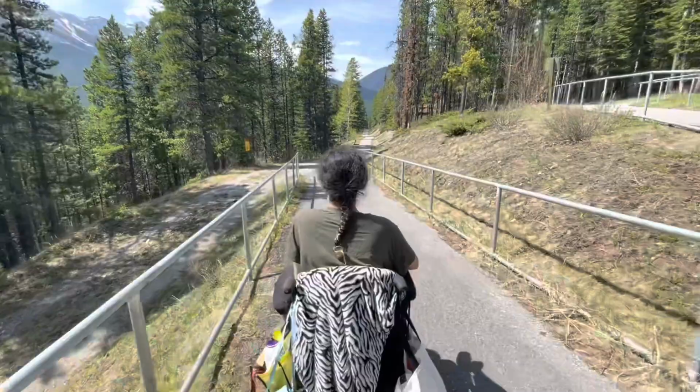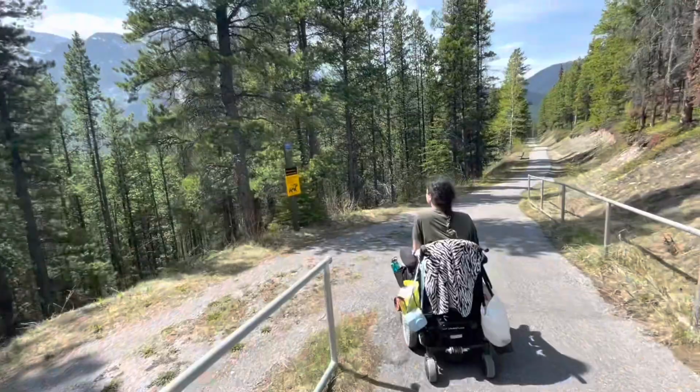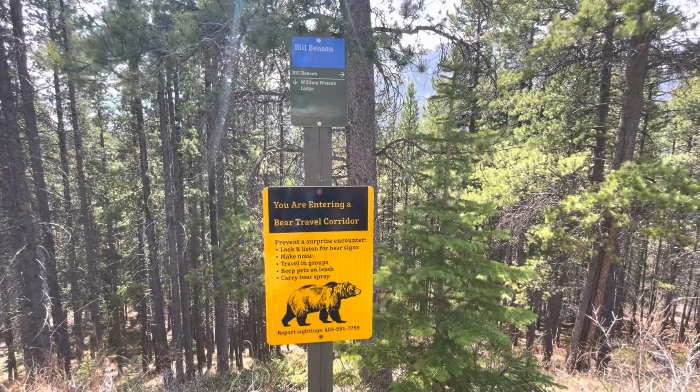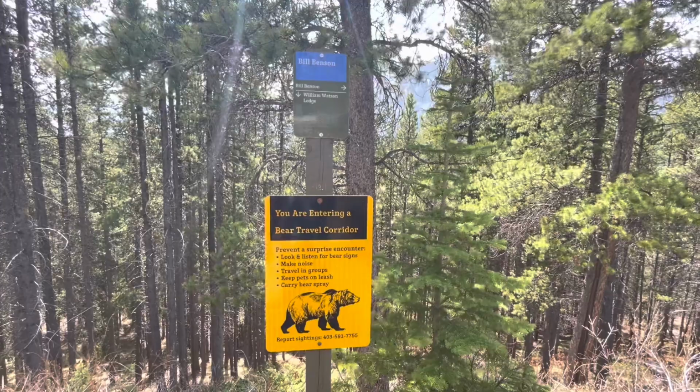So should we go down this path? Or the paved one? Oh, you are entering a bear travel corridor. Prevent a surprise encounter. Look and listen for bear signs. Make noise. Travel in groups. Keep pets on leash. Carry bear spray.